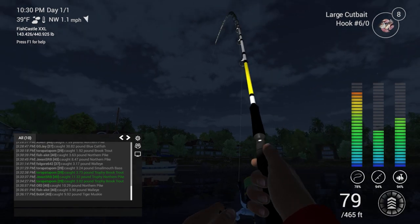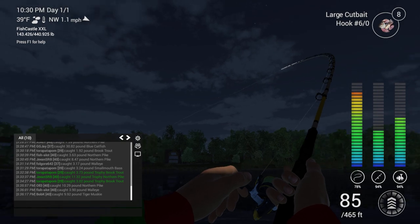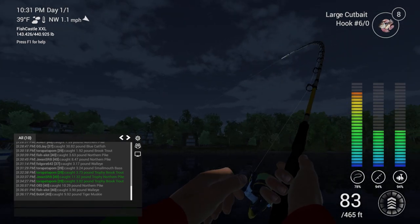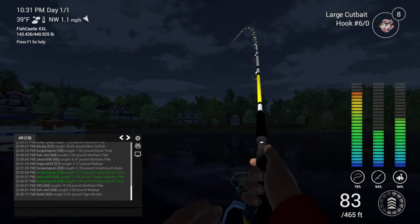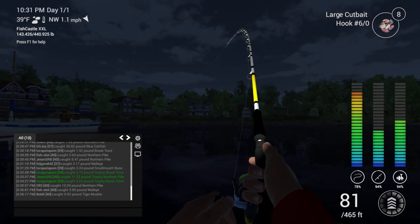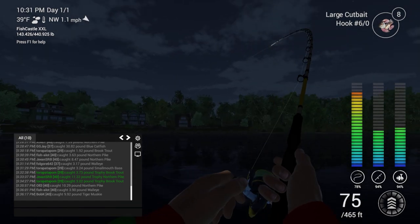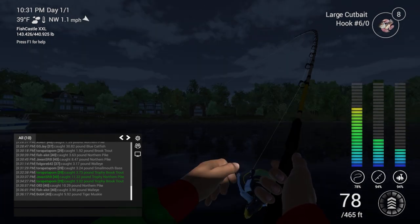Did I swear I put the right reel on here? I'm going to be so disappointed if I've made a mistake and I've put the wrong reel on it. Because that's what it feels like right now. I feel like I'm using a really lightweight. But no, there's 25 pound line on this. So, surely I've got this right. Oh god, we're in the 70s. Oh, look at the rod bend.